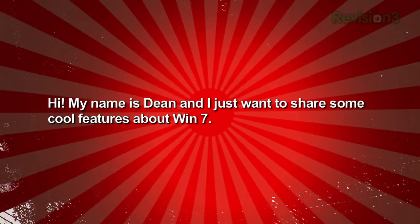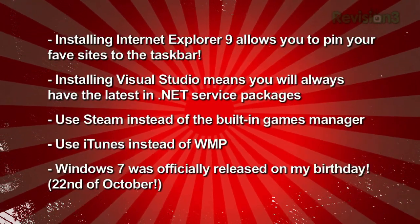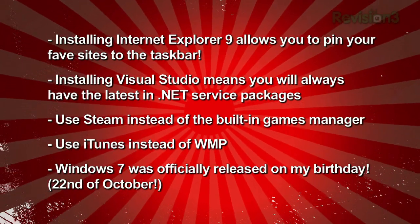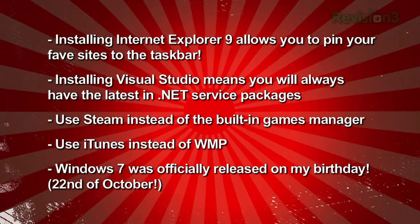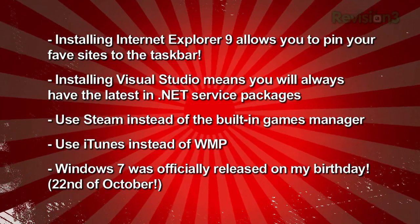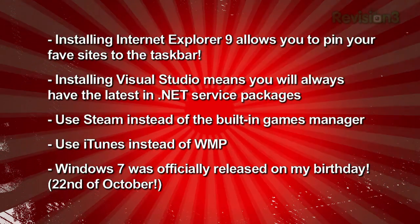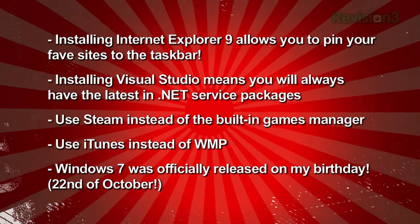But the tips, like this one from the ever-enthusiastic Dean the Kid, who writes, "Hi, my name is Dean. I just want to share some cool features about Windows 7. Installing Internet Explorer 9 allows you to pin your fave sites to the taskbar. Installing Visual Studio means you'll always have the latest in .NET service packages. Use Steam instead of the built-in Games Manager. Use iTunes instead of Windows Media Player. And Windows 7 was officially released on my birthday, the 22nd of October. Cheers."